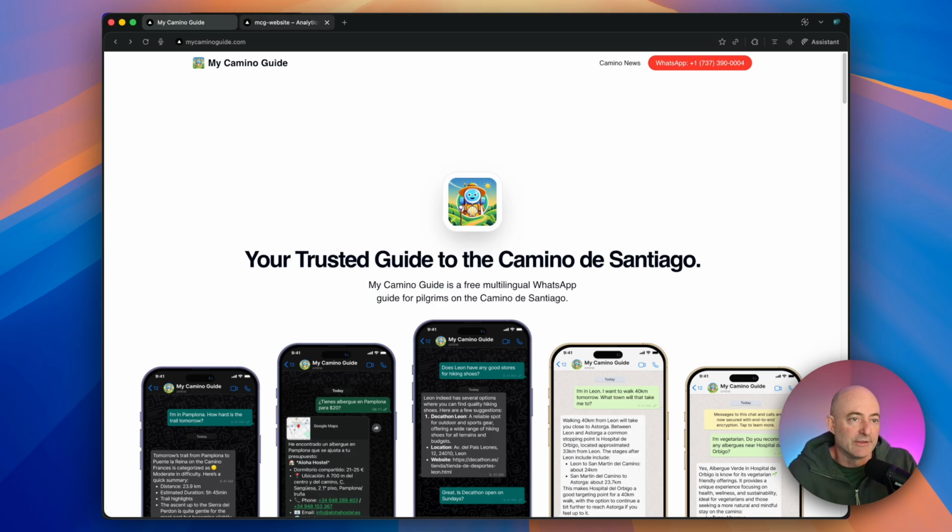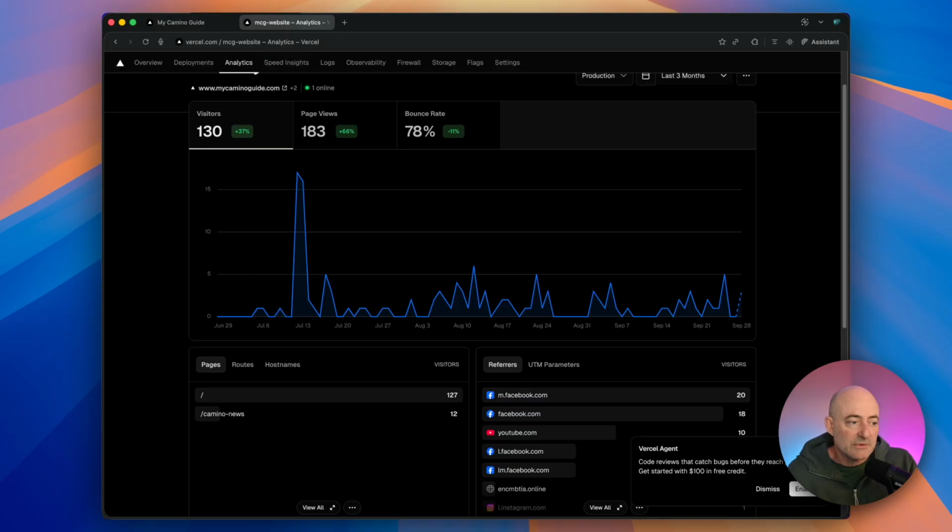I know people are driving here, they're just not finding this Camino News, and I want to make that a really valuable feature of the app and the experience for hikers. So that's part 1, fix the navigation and make sure Camino News shows up as tiles on the homepage.